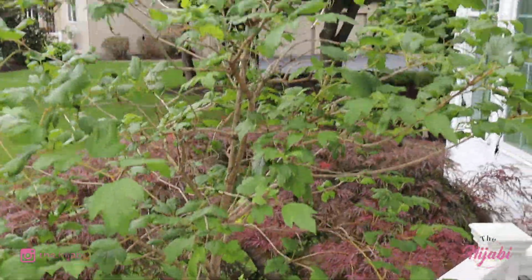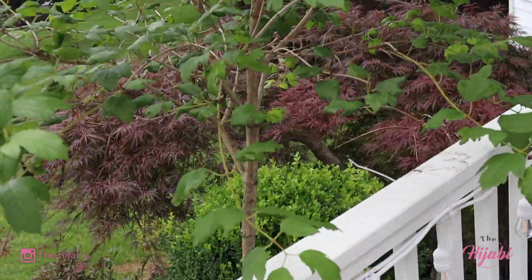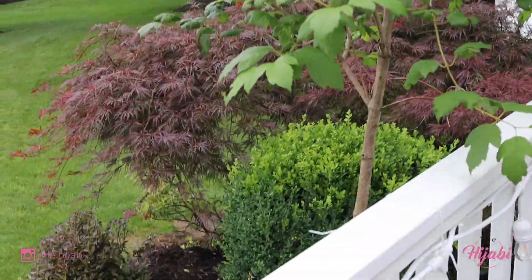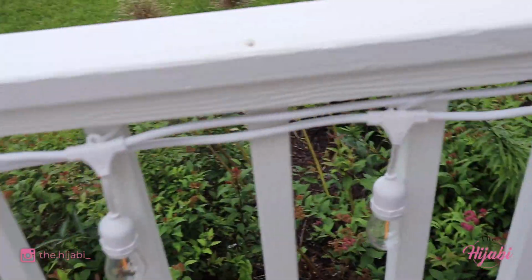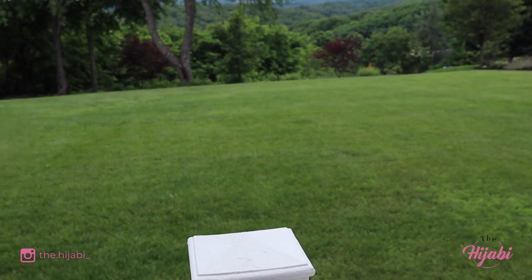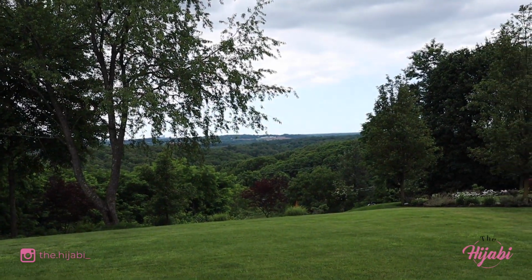Now this is another tree that I take indoors. I believe this is a snowball. I'd like to move this one. Probably it has to go on the ground soon, but as you can see right now it's still in a pot. So this is the view that we have from our backyard.